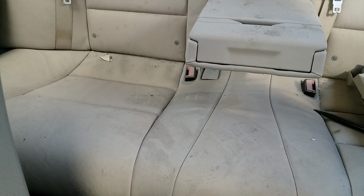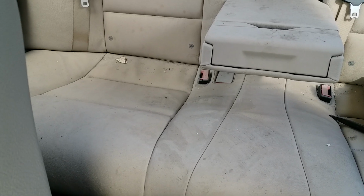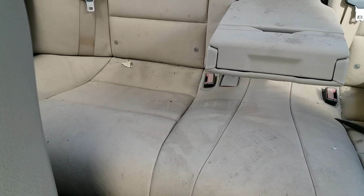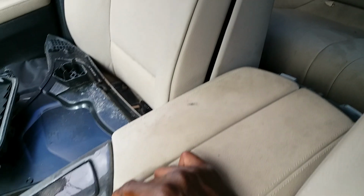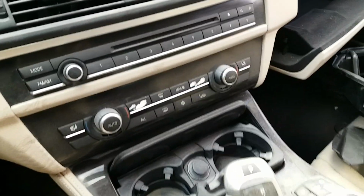BMW, as you can see the marking on the seat. I'm glad it is a leather seat, because these marks can be rubbed out. If it was upholstery, this cloth-based stuff, it would have given you problems. The water comes all the way up here. You can see where the water comes. All these electronic units must be shorted out, probably have to be changed.